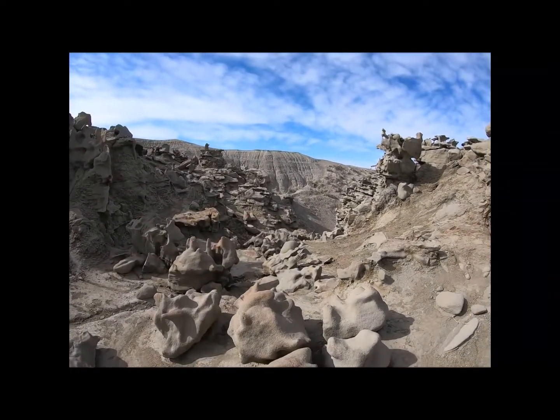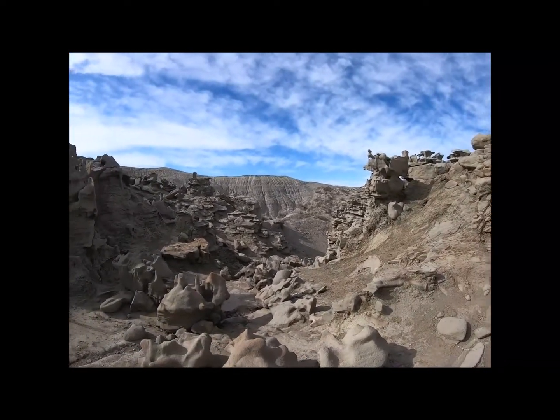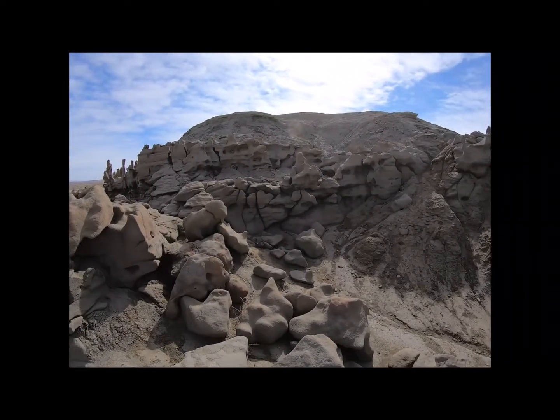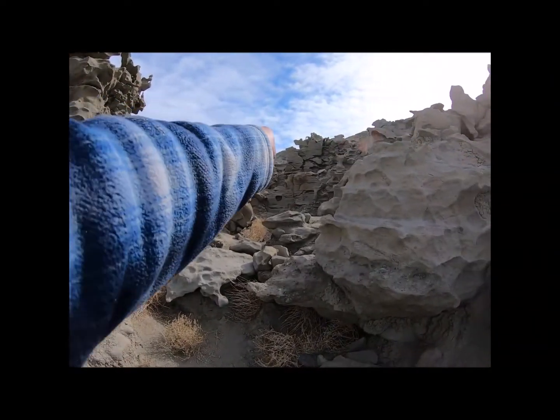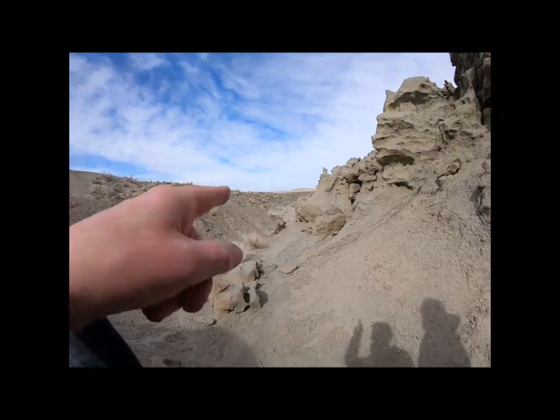Wow, you see where all these fell off. Yeah, we'll go down there and get a better picture for you guys. Back side of the castle. Wow. All right, folks, so we just cut down through there. That's the back side of the castle. Cut back through and cut through there.